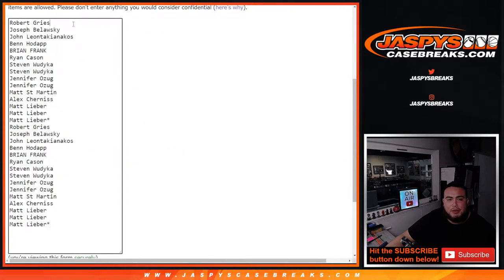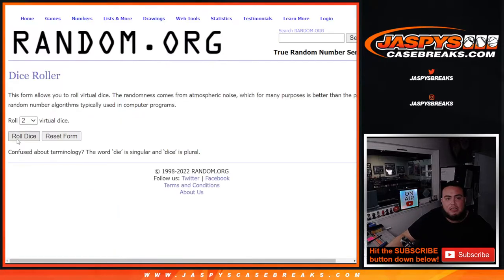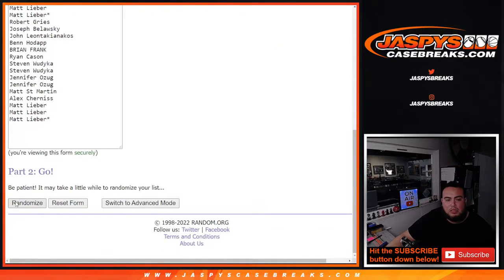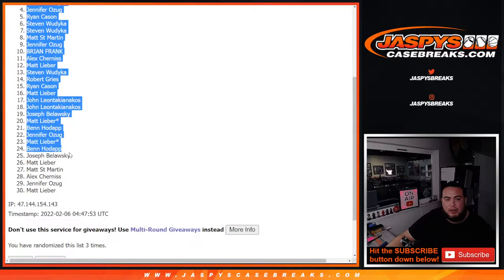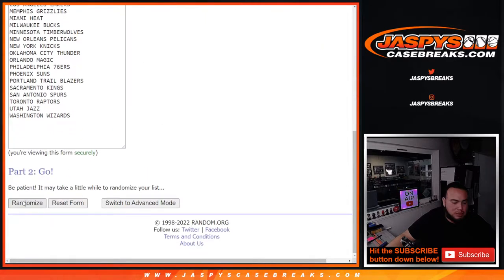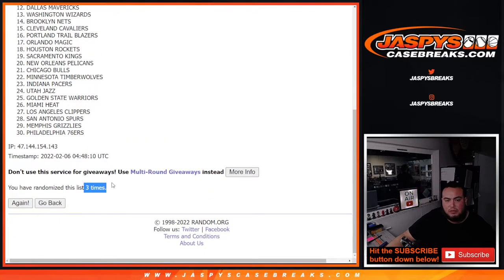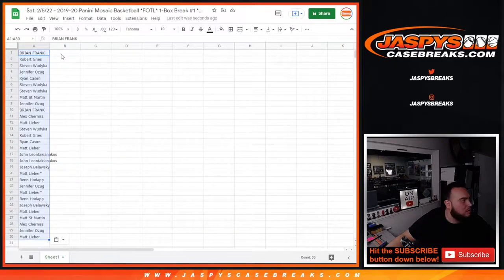Here's the dice roller. So we doubled up your names from Robert down to Matt to get two random teams going, and then there's your teams there. Let's click dice roll it. Boom. Two and a one, three times. Boom. One, two, three. Brian Frank down to Matt. Boom. Three times here. One, two, three. Toronto Raptors, Philadelphia 76ers.